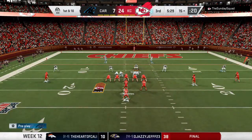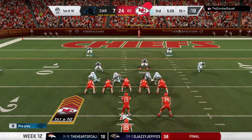Yellow, yellow. They still playing soccer. Y'all playing the wrong football.